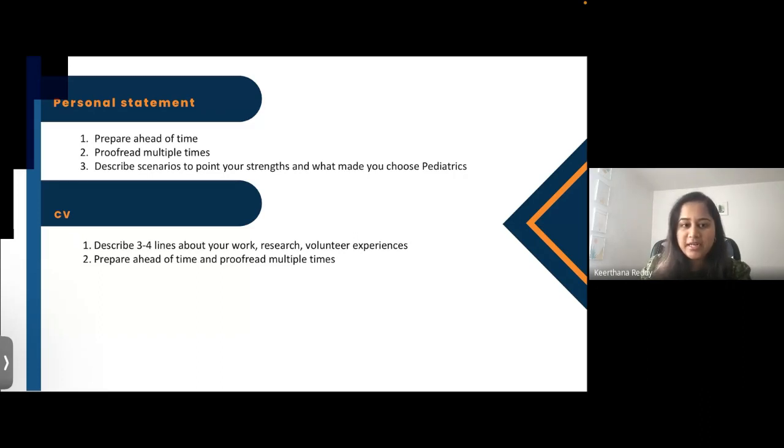It can be medical related, or it could be something else too, like you're running a business, or something that you're doing, and that will show your traits automatically. You don't have to explain. So it takes a lot of time to think, because it's really hard sometimes to come up with what your strengths are. You don't realize you have them. In my case, it helped me to ask my mother what she thinks my strengths are. So it really helps talking to people. They will give you some ideas. So please make sure you prepare ahead of time, get it proofread multiple times, and always describe why you want to do pediatrics, of course, because that's really important.